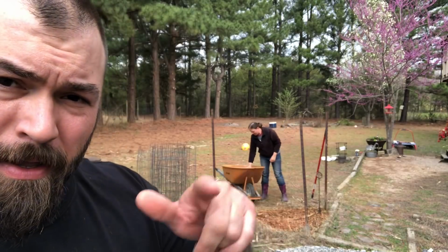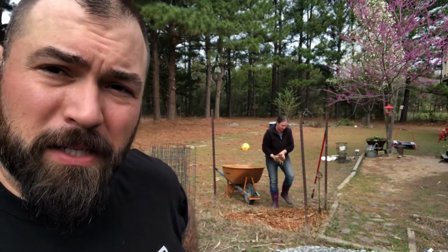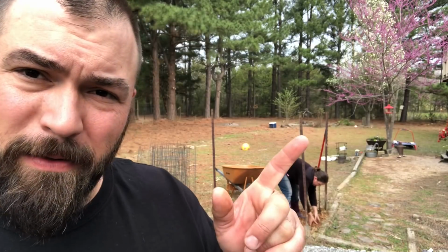All right. So as my lovely talented wife is over here setting up an elderberry bed, which is part of what she needed these extra wood chips for. And look, as a side note, look at the contrast between this redbud and this Bartlett pear. That is gorgeous.